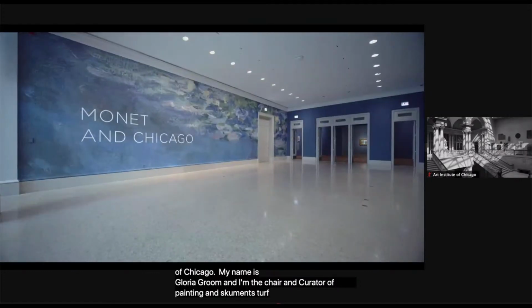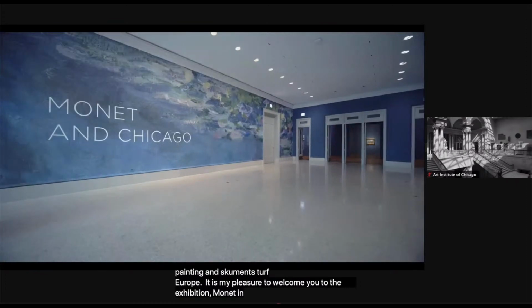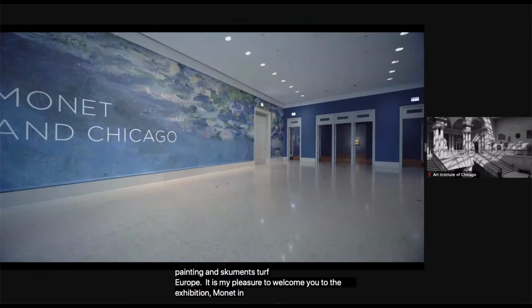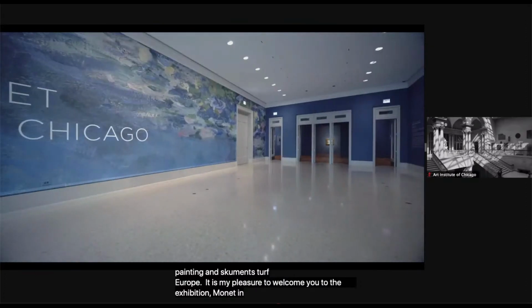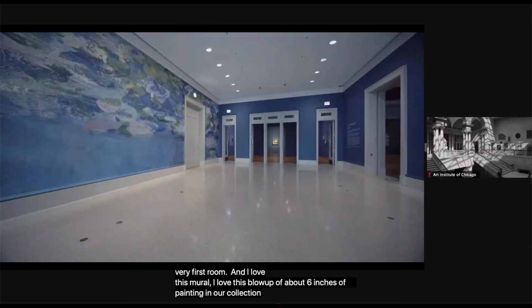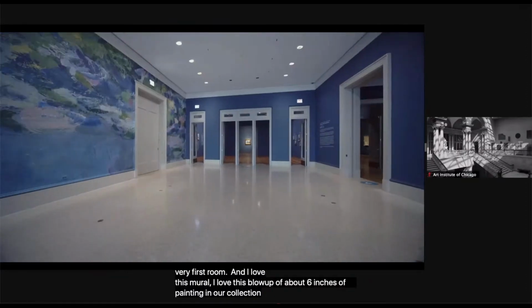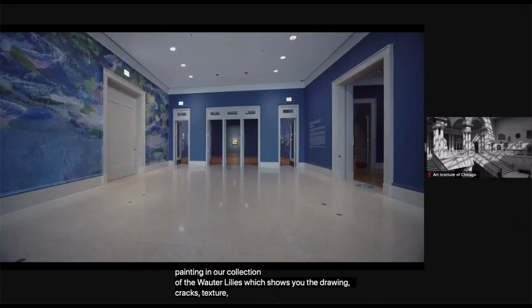We are in the narthex, that means the very first room. And I love this mural. I love this blow up of about 6 inches of a painting in our collection of the water lilies, which really shows you the drying cracks, the textures, the thickness, all of the things that go into Monet's technique, which we'll be exploring further in the exhibition.